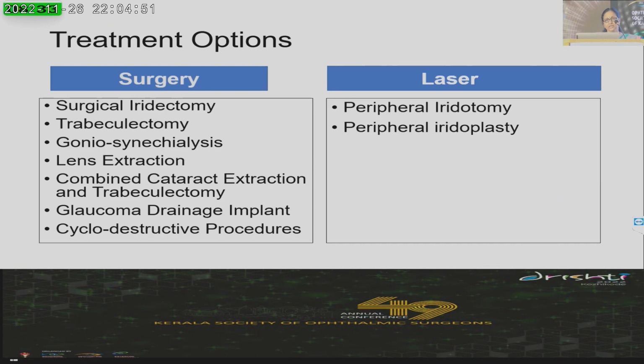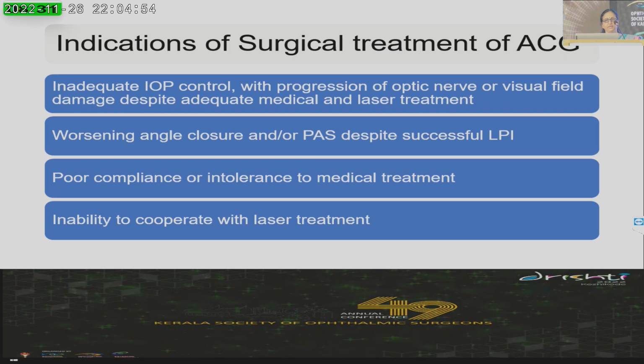So, what are the indications of surgical treatment? When the eye has been treated with lasers and medical treatment is being continued because the IOP is uncontrolled, but the glaucoma is progressing. When the angle closure or the PAS is progressing despite a successful LPI, when the patient is showing poor compliance to the medical treatment, or when patients cannot cooperate for the laser treatment, you have to think of surgery.